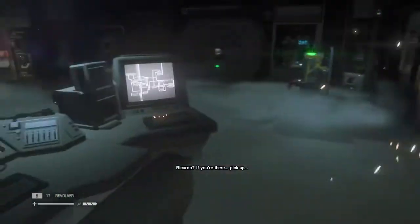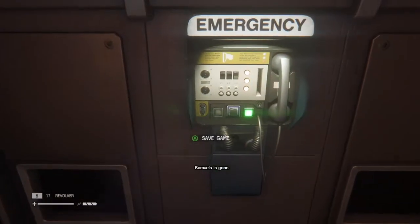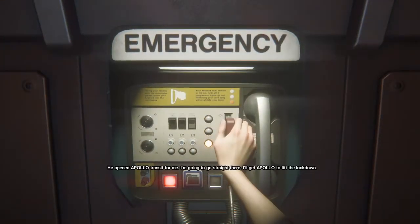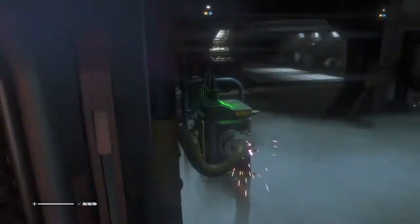Ricardo. Pick up, Ricardo. I'm here, sorry. Samuels is gone. Shit. He opened Apollo Transit for me. I'm gonna go straight there. I'll get Apollo to lift the lockdown.